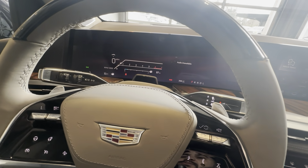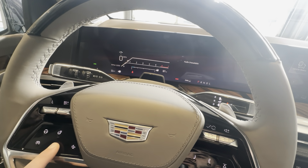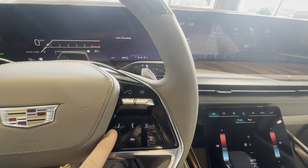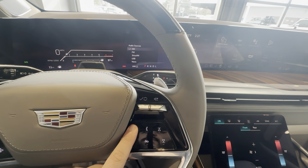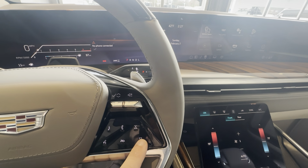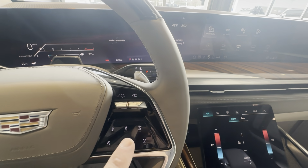To disable cruise control or Super Cruise, the easiest way to do it is to either hit your brake or you just turn it off completely. On this side, you have your music shortcut, AM, FM, your phone shortcut. These two buttons will skip songs. This is your phone hang up button and also your music mute button.